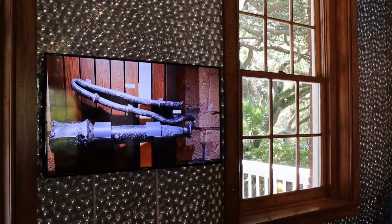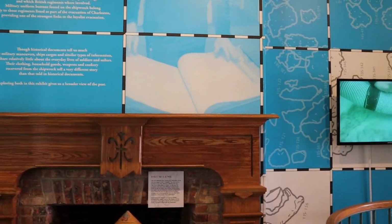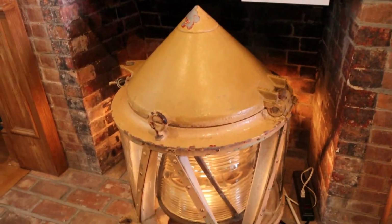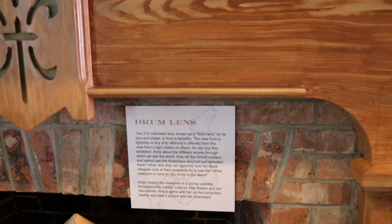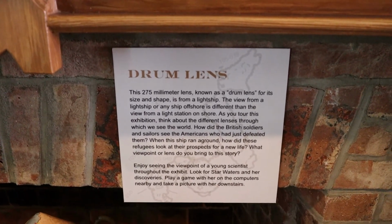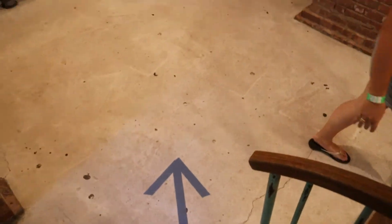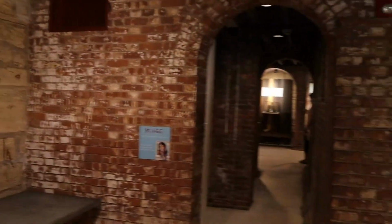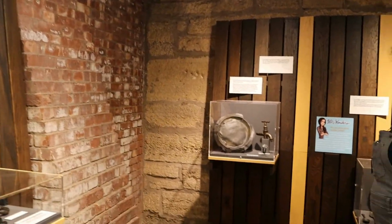That's really cool. Looks like bubbles. Drum line. Hold on. Looks like the old lighthouse lines they have in the fireplace sitting here. Drum lines. So going down a spiral staircase into the Florida basement. Check this out. It's not dug down too far, but I guess they were able to put it into the ground because of the coquina here, unlike sand in other parts of the state.